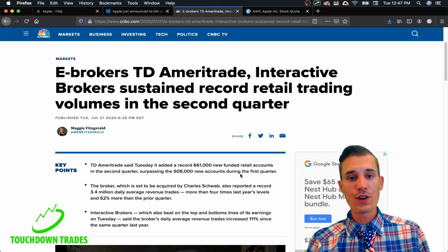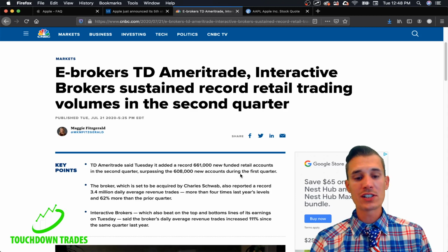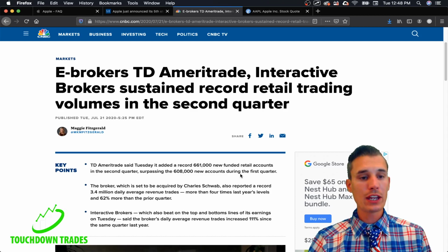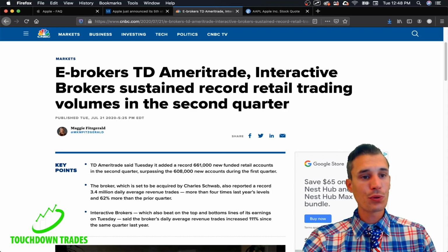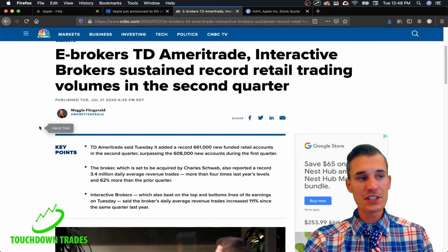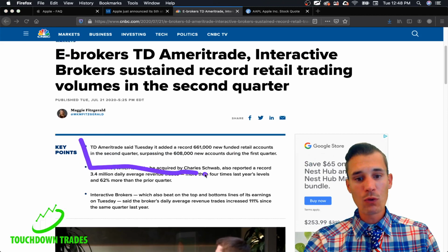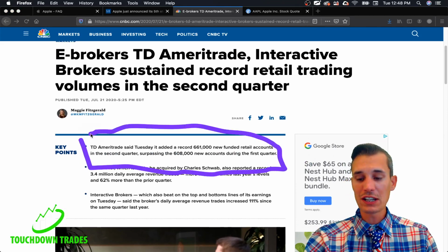And now retail traders have a say. They have a say in where a stock goes. If a bunch of Robin Hooders are jumping on Apple, for example, it could move the price. It could legitimately move the price. And that is crazy to say because it's never been like that. But we can see that retail traders are coming into the space like never before. TD Ameritrade said it added a record 600,000 new funded accounts in the second quarter alone.